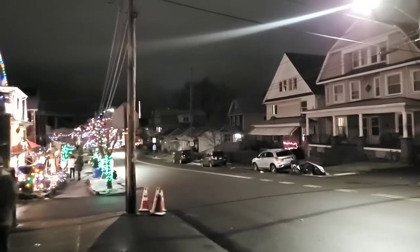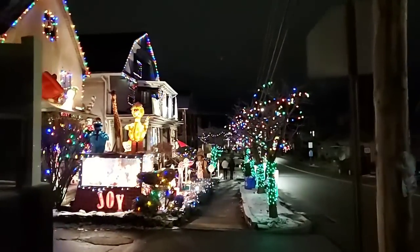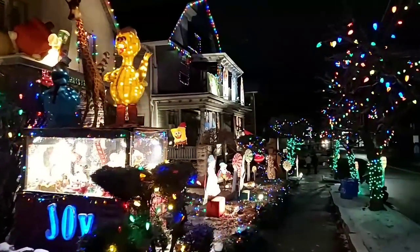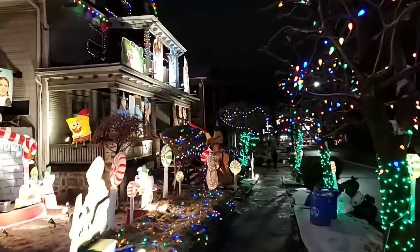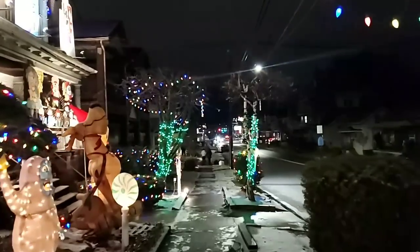Alright, so let me flip the camera around like Jake says, and we'll go check out down here. I'm using the gimbal too, so it should be nice, smooth, steady footage for you. We're gonna start down here by the first house and walk up the sidewalk and then down the alleyway. And we got music playing, fantastic.